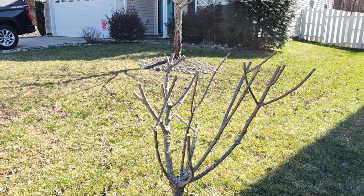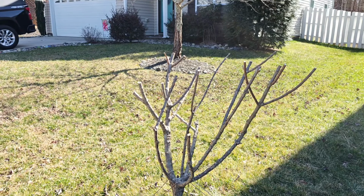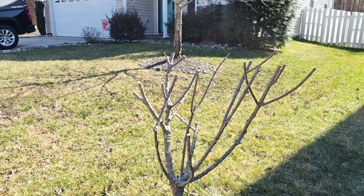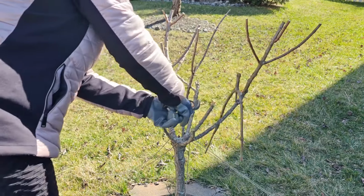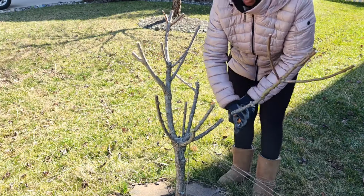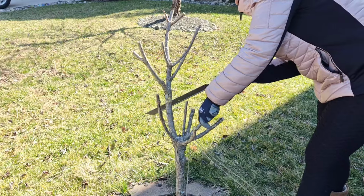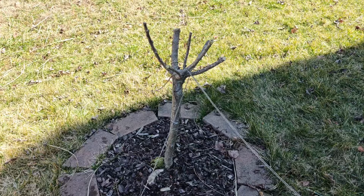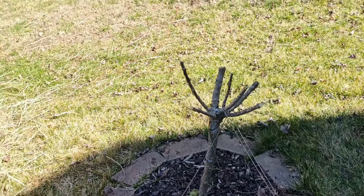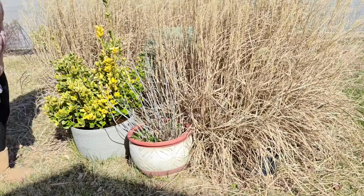Okay, so I finished pruning it, but I think I actually want to take it down to here, all the way around, just so the tree will be more uniform and encourage new growth. Okay, so I've got the tree cut down how I like it and I can't wait to see it regrow. Next task, tackling my fountain grasses.